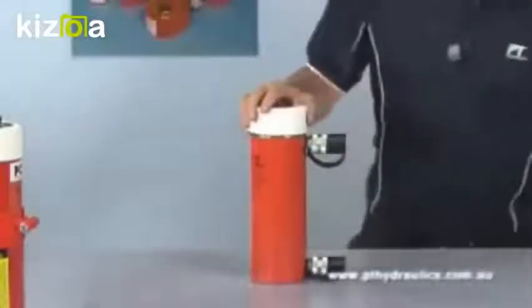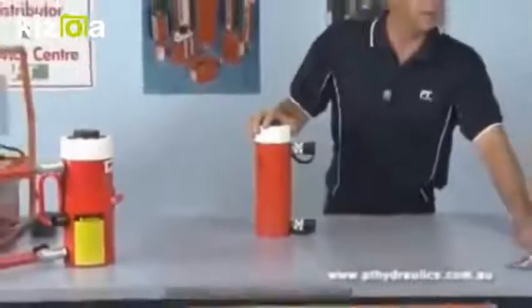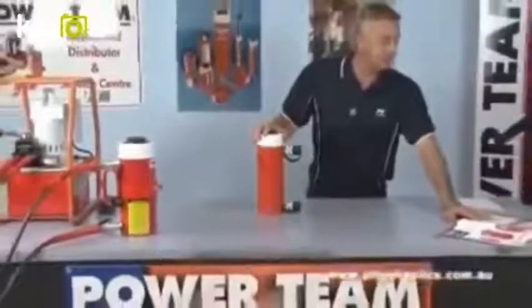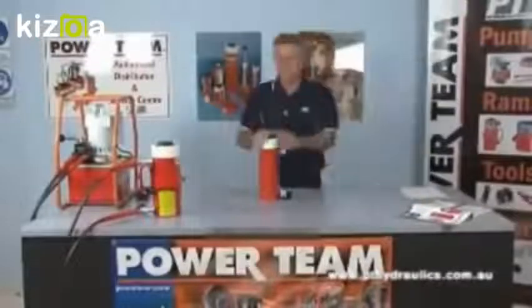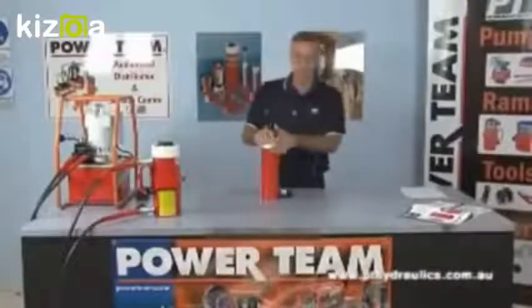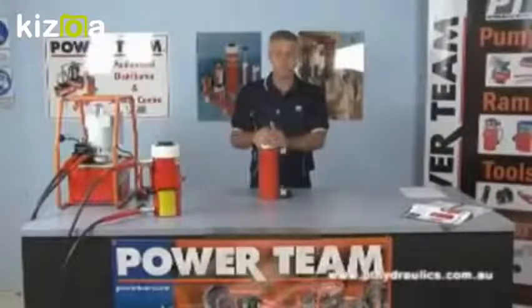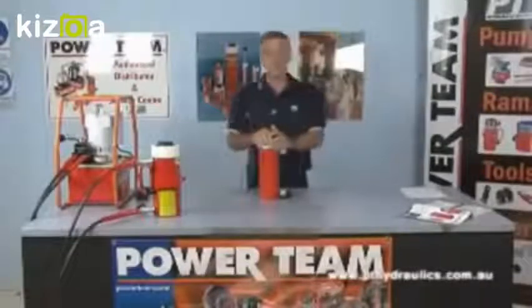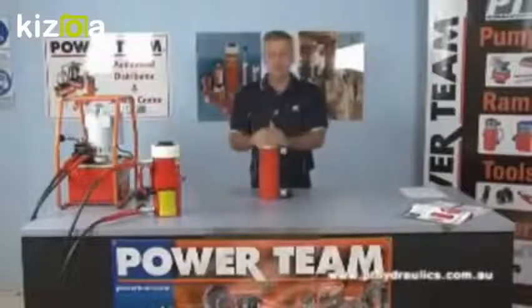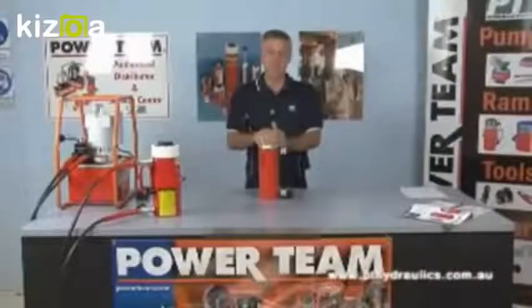You can see in our catalogue we have a large range of rams in this style, ranging from 10-ton in capacity right up to 1,220-ton in capacity, with strokes varying between 6-inch in length right up to 20 inches in length. So, where do we use double-acting hydraulic rams? They're used in many different applications, not only for pressing, but also for pushing, pulling, and also for lifting. And as far as industries goes, they're used in many different industries out there, from mining to petrochemical to the rail industry to manufacturing to the maintenance sector. So there's many different applications and areas that they're used in.